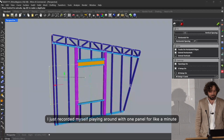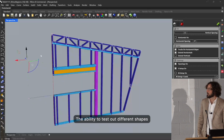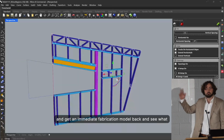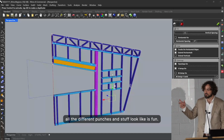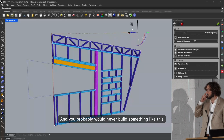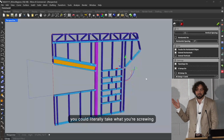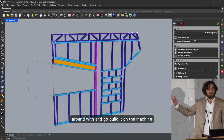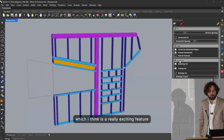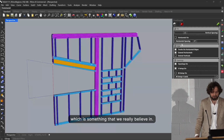I recorded myself playing around with one panel for like a minute, and it's fun. It's like playing a game. I think the ability to test out different shapes, test out different details, and get an immediate fabrication model back and see what all the different punches and stuff look like is like fun. It's like super satisfying to play around with. And you probably would never build something like this, but you could. Like at any point, you could literally take what you're screwing around with and go build it on the machine, like an hour. You'd have this thing built, which I think is a really exciting feature for being able to test out new ideas, which is something that we really believe in.